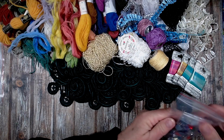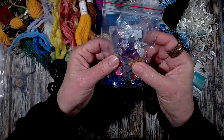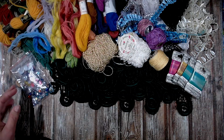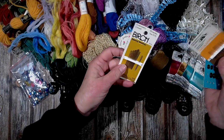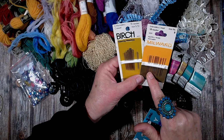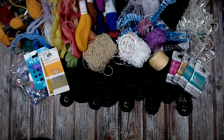There was lots of little bits and pieces. This one is little Diamante buttons, and then just a mix of all sorts of little bits and pieces in that one. There was this for 20 cents. There was pop buttons on it and some needles. I thought, well, needles are always handy. Embroidery crewel needles, and they're both embroidery crewel needles. So that was pretty cool for 20 cents. It saves me buying them for $4 or $5.